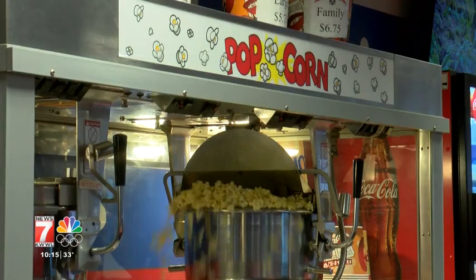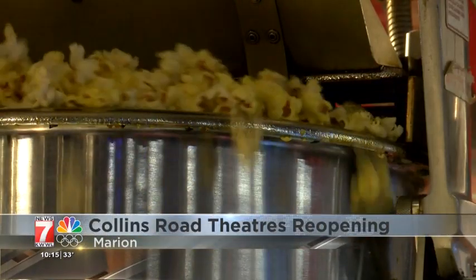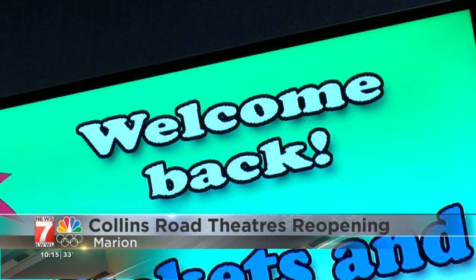Today's the first day we popped any popcorn, and I smelled that stuff going, and I said, this smells like old times. The reaction was actually kind of overwhelming. We've been tracking them all along going, yeah, you got to hurry up. We're waiting for the new seats, and we're waiting for the new movies. We have spent 4 months closed down from the damage.